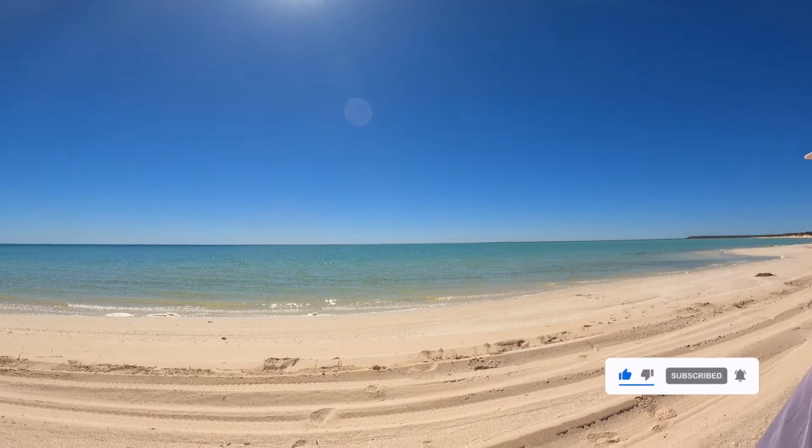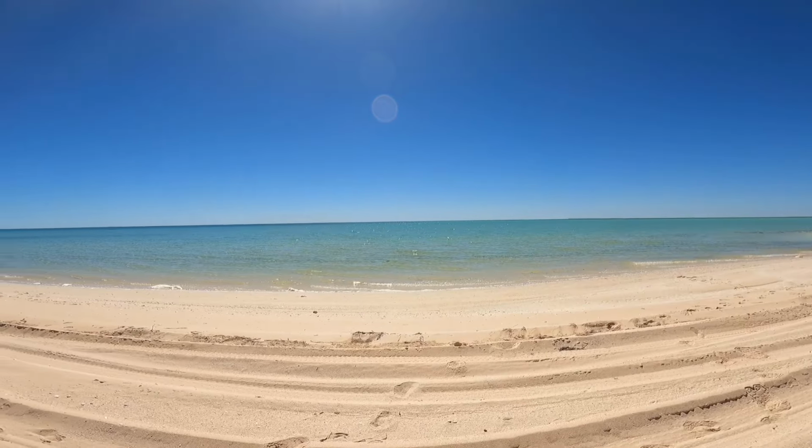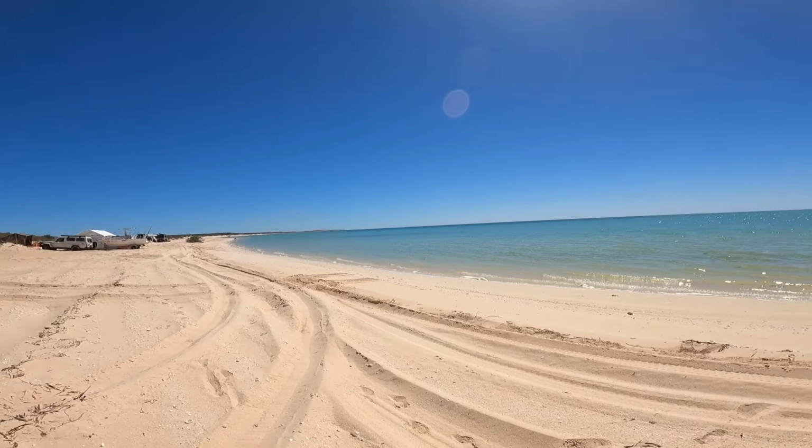Good. Wonder if we'll see any turtles. I hope so. There's no breeze at the moment, which is a good thing. Hopefully it stays that way, but we'll see. If it does pick up, we are pretty exposed, but see what happens. Well, I reckon it'll be all right. Looks like a beautiful spot though. Yeah, it's supposed to be pretty sheltered on this side.